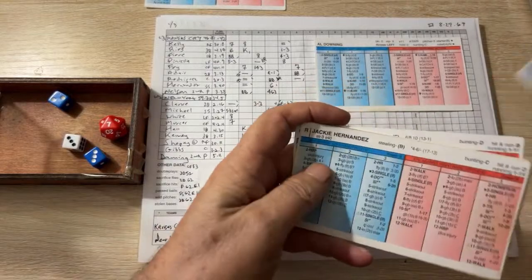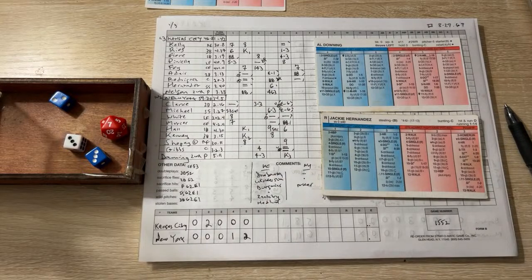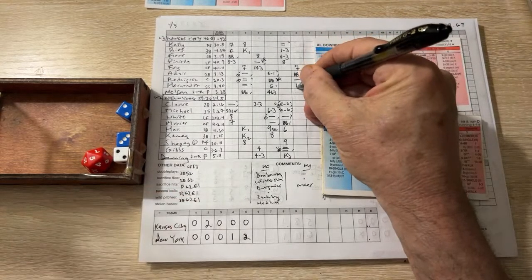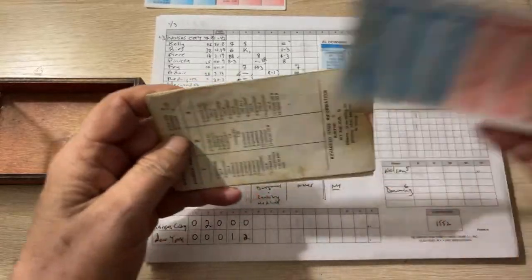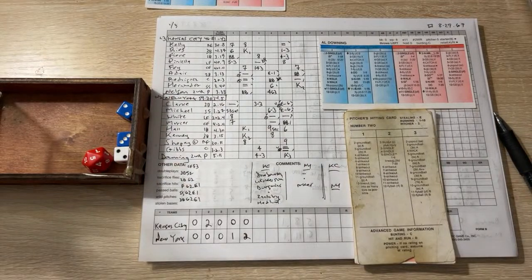And Jackie Hernandez. Here's the pitch to Hernandez. 2-5, and he struck him out. That's the second strikeout for Downing today. And here's the pitcher, Roger Nelson, with 2 outs, first and second.